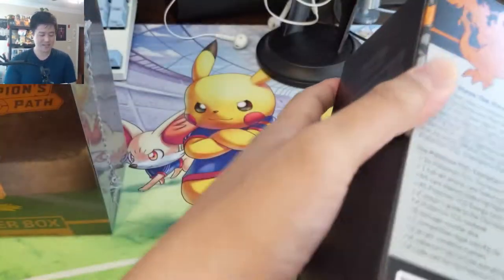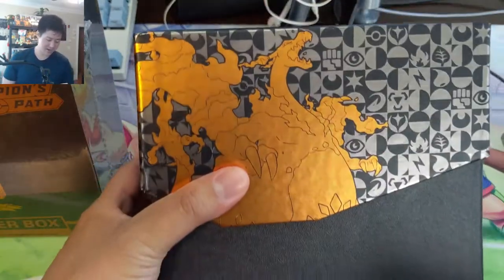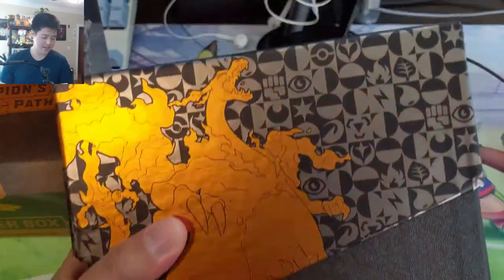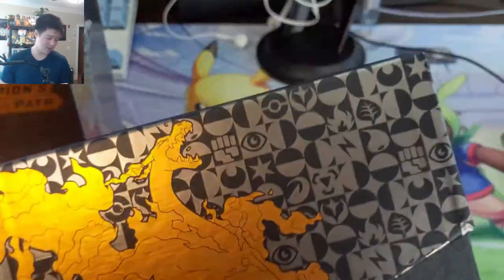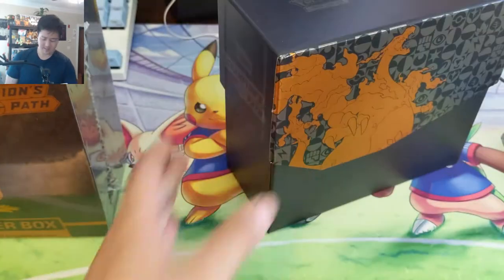One thing I really want to say first is I do like the way they did the sealed product. I don't know, just that little glossiness. That's a great, awesome box for the ETB.